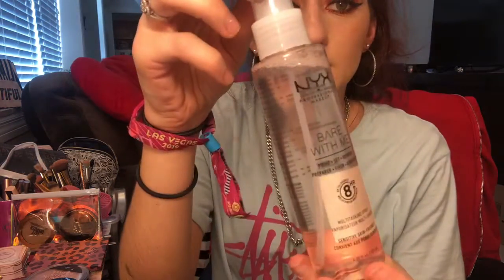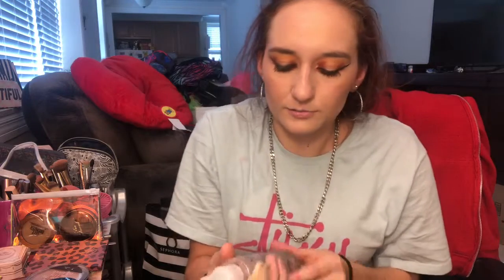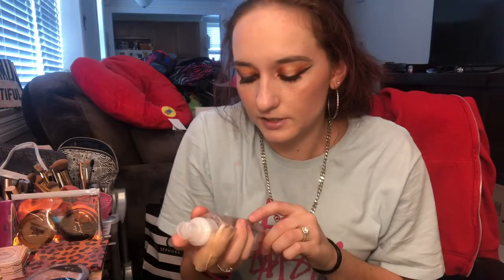Then I picked up this NYX Bear With Me Prime Set and Refresh Spray. They also came out with that little jelly primer, which is actually like a jelly. If you feel the primer, it's so weird. It's squishy, and I actually kind of want to go pick that up because it's really nice. I feel like it's a little comparable to the Milk Hydro Grip Primer, so definitely check that out if you haven't. I'm sure Ulta has it. But this multitasking spray is real nice. It says it's 8 hours. I sprayed it in store and was like, okay, I need that. It has a really nice mist, if I can get it to come out.